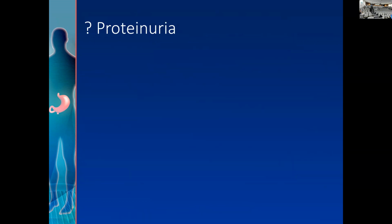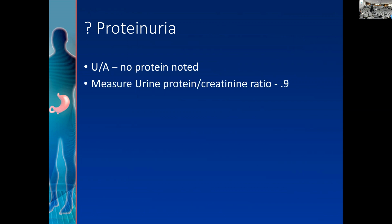So now we have a guy who has one estimated GFR of 100, a measured creatinine clearance in the 60s, and a cystatin C in the 30s. So we don't know what's going on. Does anybody know what's going on? I don't know what's going on. Did he have proteinuria? His urinalysis showed no protein, but when we measured it, it was 0.9, which is significant proteinuria and consistent with diabetic renal disease.